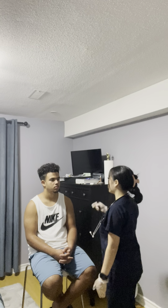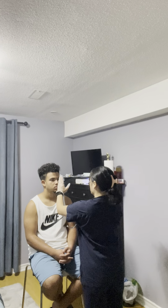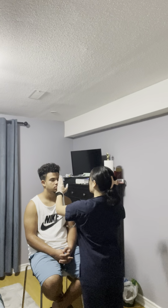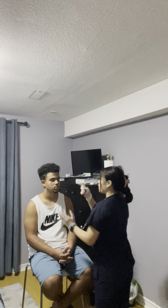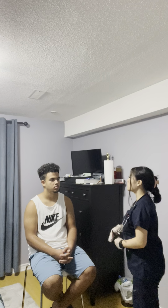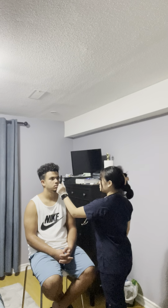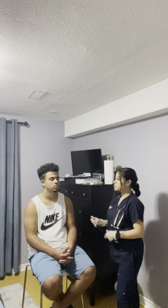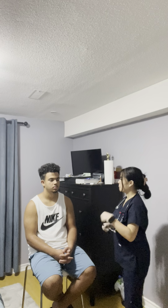As I shine the light on the left eye, the left pupil constricts, and on the right eye, the right pupil constricts. Now I'm going to be doing consensual light reflex. As I shine the light in the left eye, the right pupil constricts. And as I shine the light in the right eye, the left pupil constricts. Now I'm going to be assessing accommodation of the eyes. You can just look at the tip here. Okay. The eyes converge and the pupils constrict as I move the object towards the patient. Therefore, cranial nerve number 3 is intact.